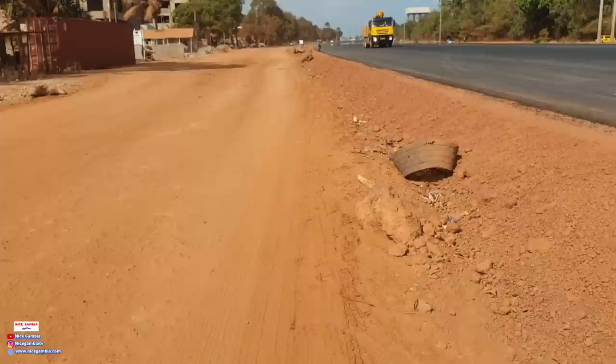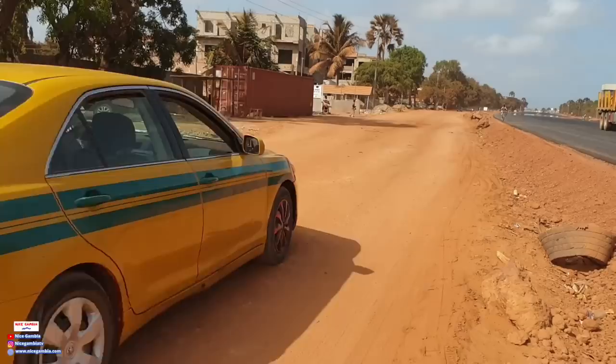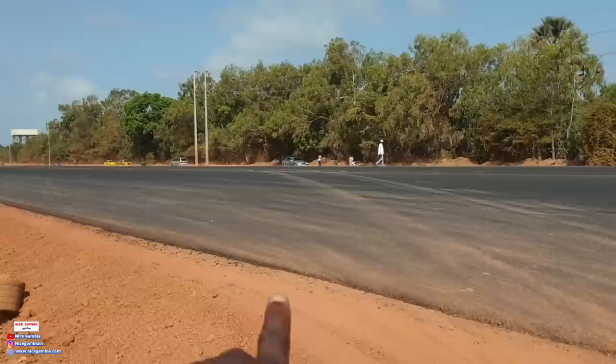And like I showed you in the previous video, the reason why I think it's really quality, I don't know much about roads, but I think it's really quality because this is the ground level. Okay, this is the ground level, and if you look at this road, it's about maybe a meter raised up.